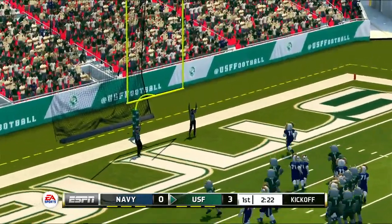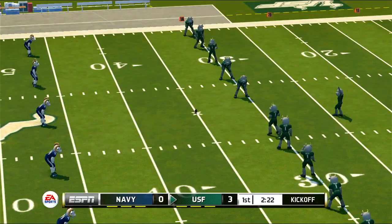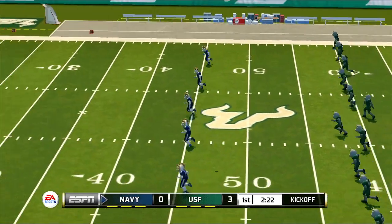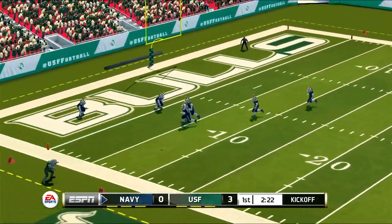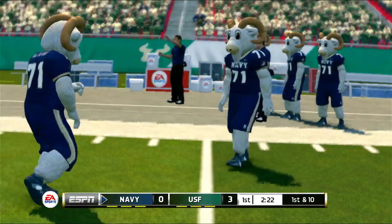Kicks up, and it's through the uprights. Even though they gave up a field goal here, that defense is feeling pretty good about themselves right now. It could have just as easily been a touchdown. And it looks like they're ready for the kickoff. He kicks it off, and he got all of that one. And it goes into the end zone, down for a touchback.